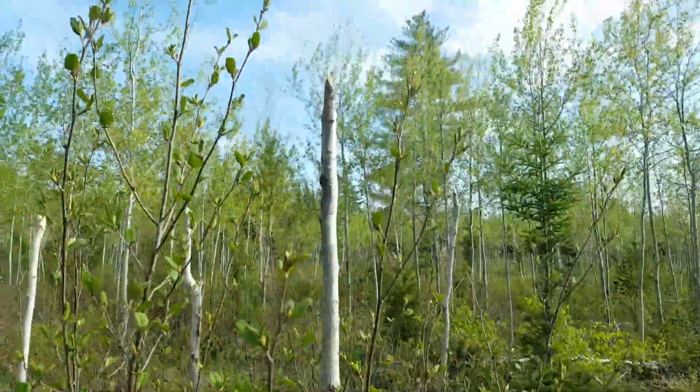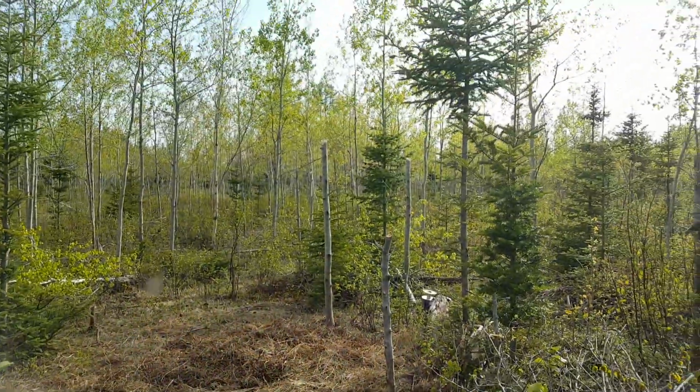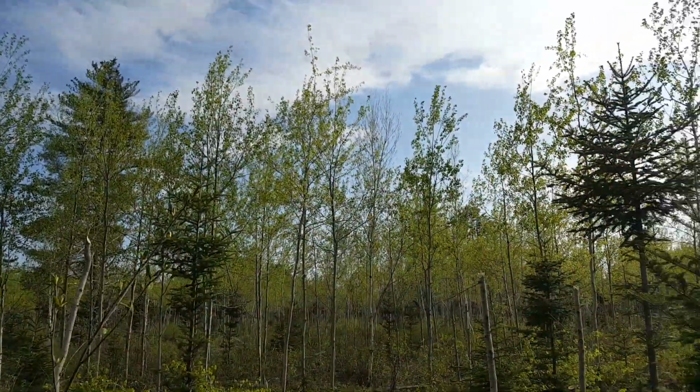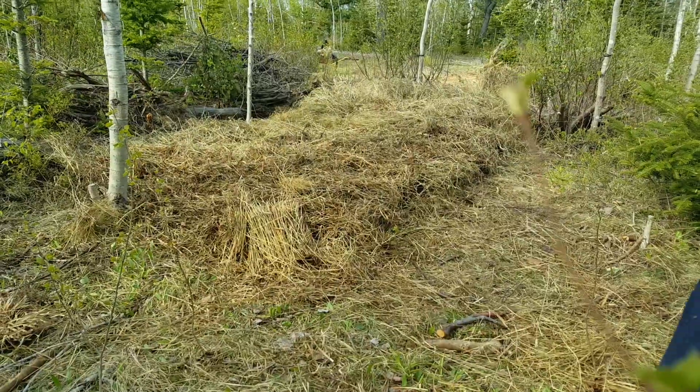Now here you can see where we've topped off some of the poplars up above the garden. That's to, again, have some fence posts and to open up some light. And I've got a few more up in here that I have to cut back as well to try to open this area up some.